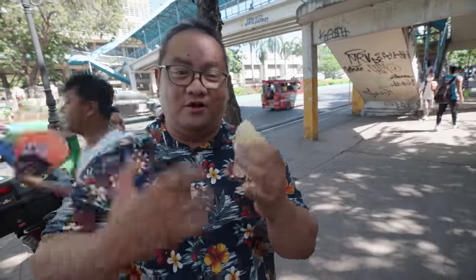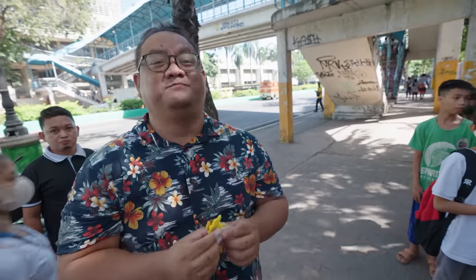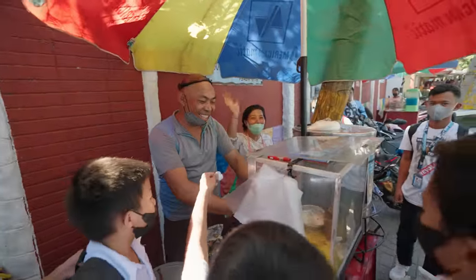It's only 5 pesos each, so it's like 10 pesos. And he also sells juice for 5 to 10 pesos as well. So for a kid with only 20 pesos, he can have a really filling snack for it. So amazing. Great. Salamat, salamat.